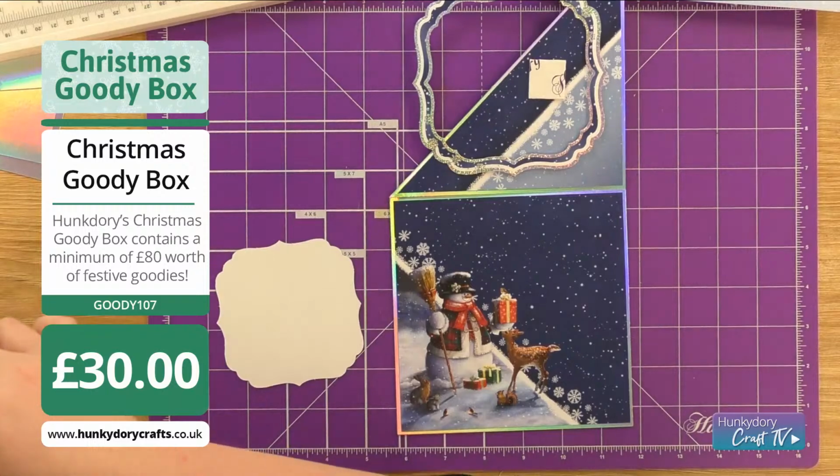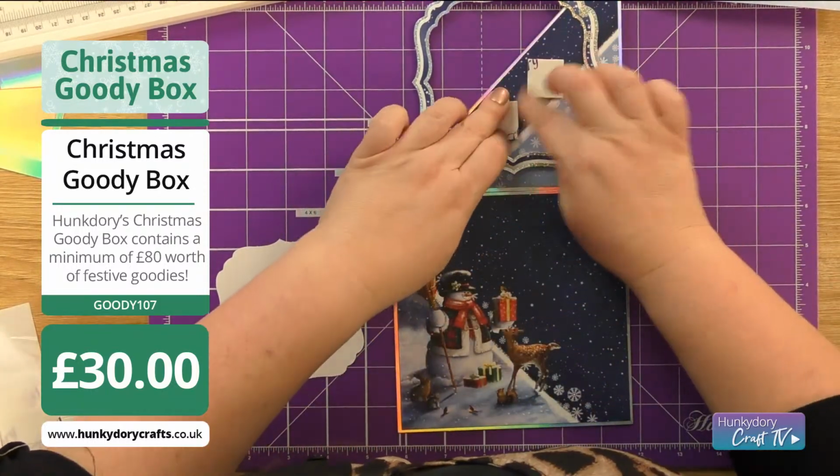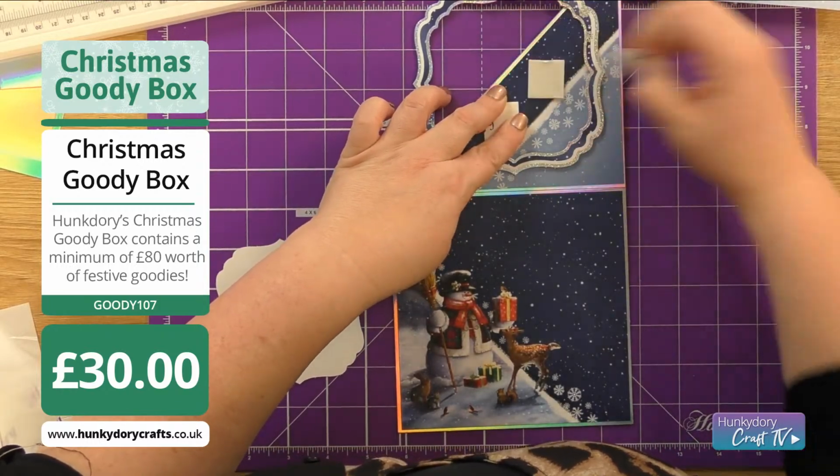So I'm going to put my foam pads directly on this piece here, so we know they're going to be covered.